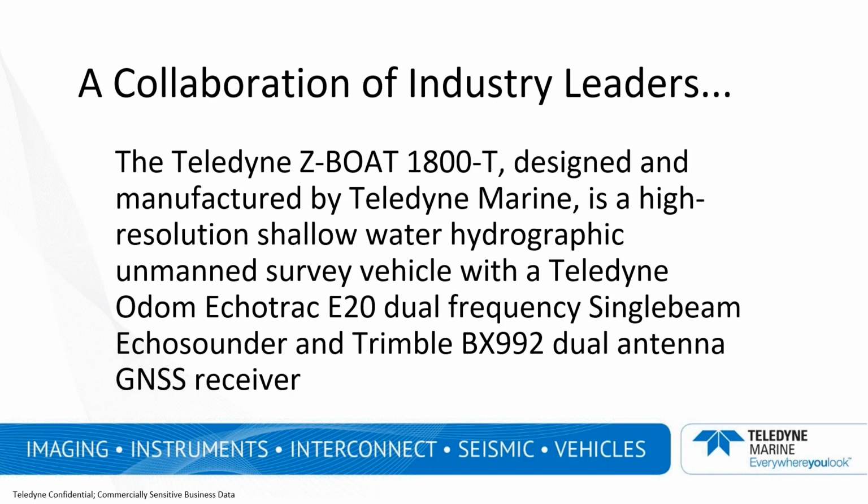For those of you who aren't familiar with the Z-Boat, it is designed and manufactured by Teledyne Marine. It's a high-resolution, shallow water hydrographic unmanned survey vehicle, or USV, with a Teledyne Odom Echotrac E20 dual-frequency single-beam echo sounder, and a Trimble BX992 dual-antenna GNSS receiver with integrated INS.